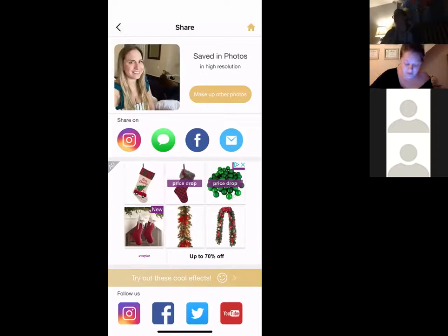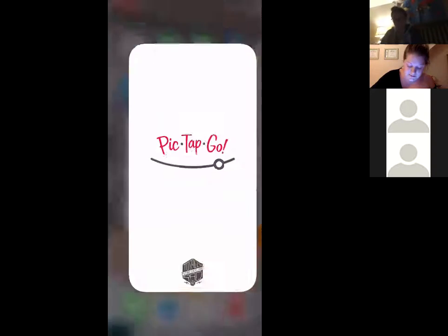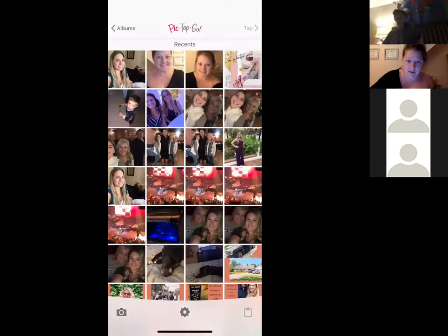Then if I'm going to post it, the next thing I'm going to do is go into Lightroom. Actually, I'll show you guys how to use Pic-Tap-Go first. Pic-Tap-Go is super user-friendly. It's what we all like.